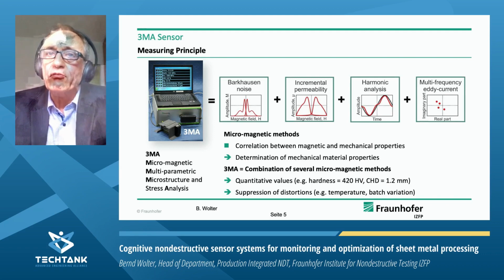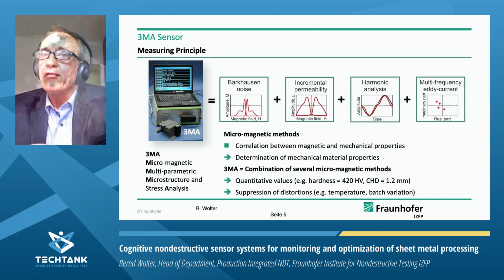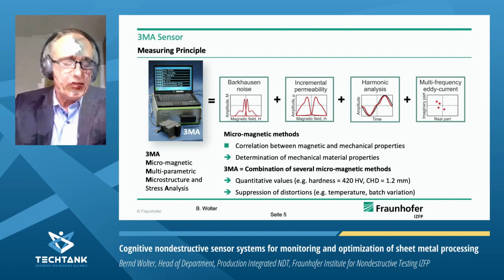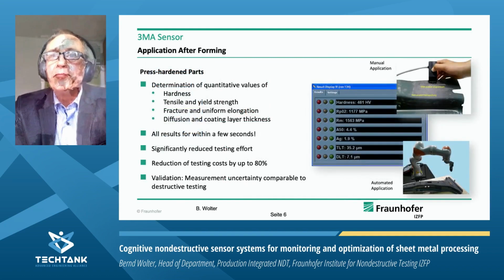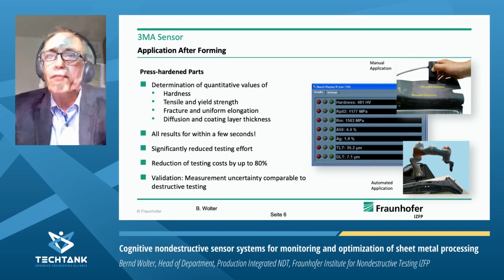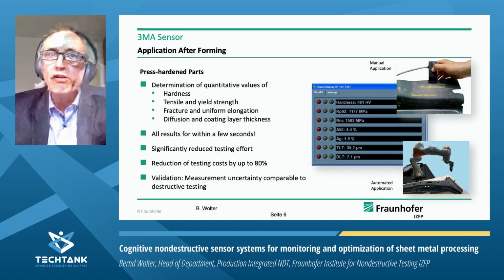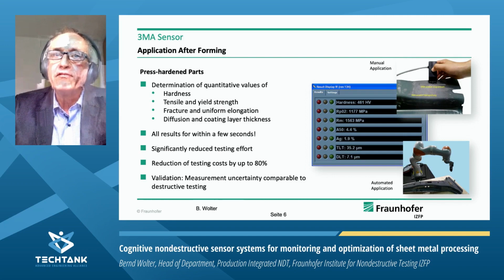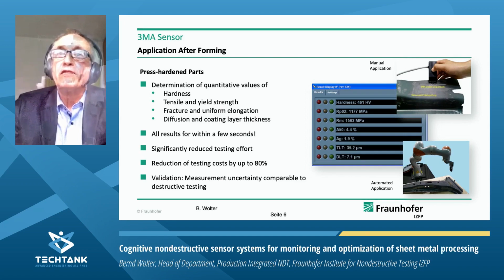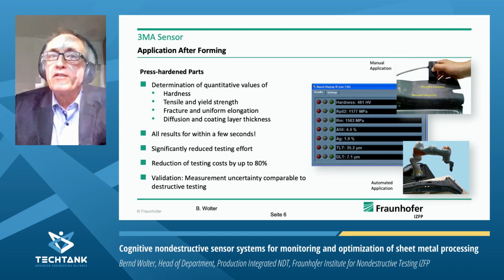And the unique feature of 3MA is now that we combine several of these micromagnetic techniques in order to be able to determine then also quantitative values and to suppress distortions like temperature, batch variations, and so on. And meanwhile, we are very successful with these techniques in hot forming. We have developed a special application for these parts. We determine quantitative values of hardness, tensile strength, yield strength, elongation, and also the layer, the diffusion and coating layer thickness of these materials non-destructively.